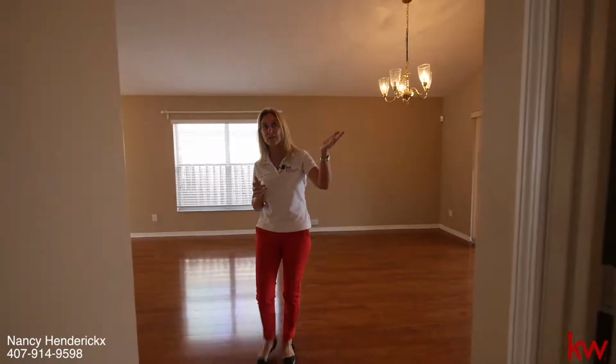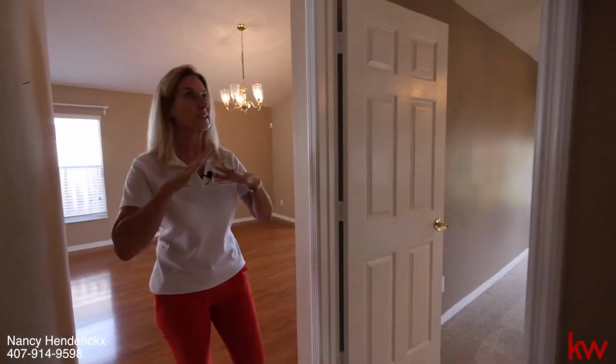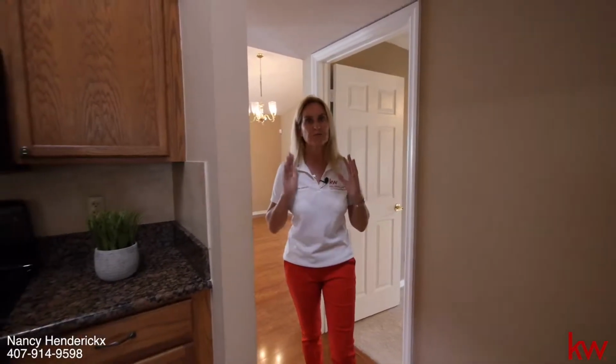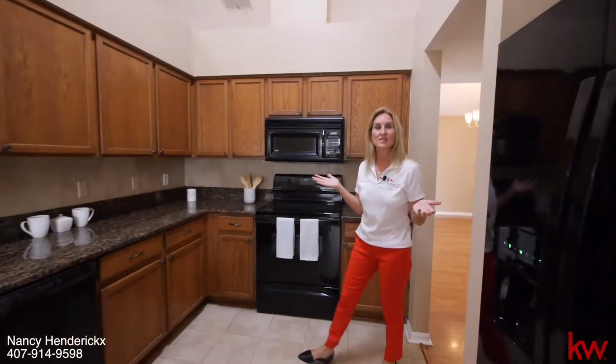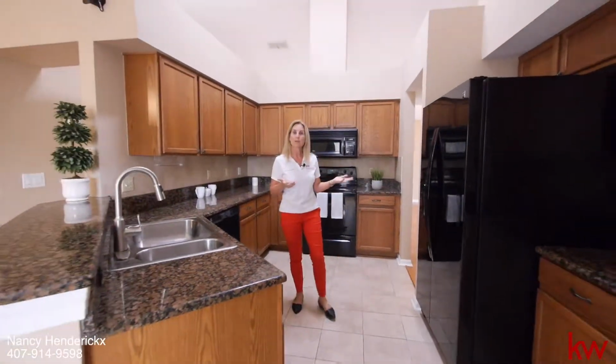And then here on our left-hand side, we have the master bedroom with the master bath. As I mentioned, it's a one-story home, so everything is so accessible. It's a very straightforward floor plan. And from here, we come into the centerpiece of the home, which is the kitchen. It's fully upgraded, new appliances.